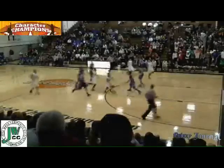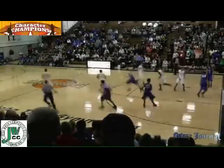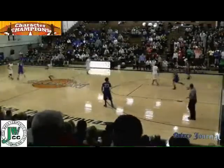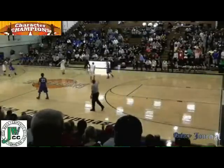Tough entry pass. Here's Jones on the dribble drive. Gets to the paint. Puts it up and in. That one rolled in for him. Denzel Jones with 6 points. Trying to figure out this trap. 26-24, Galesburg lead.